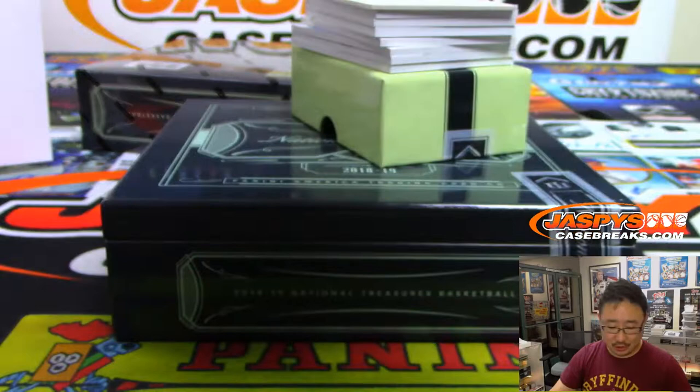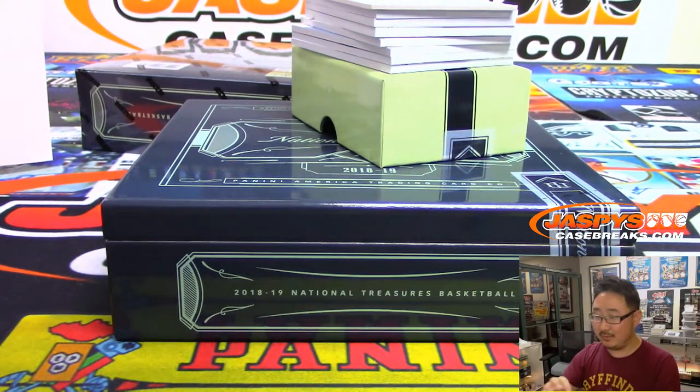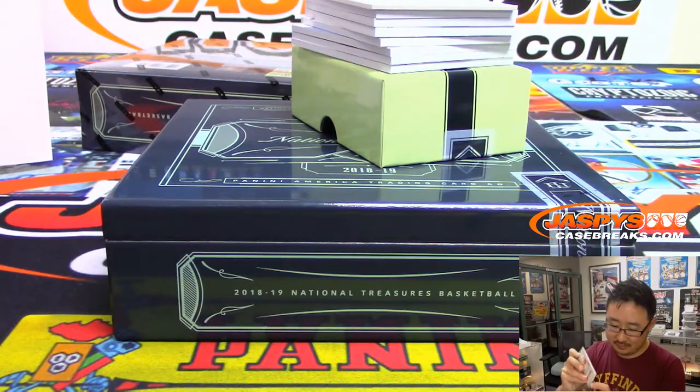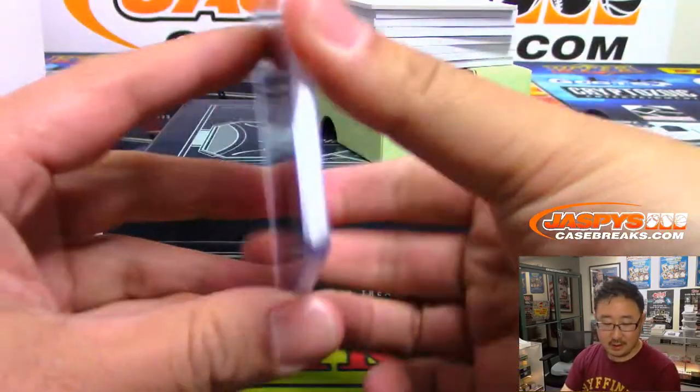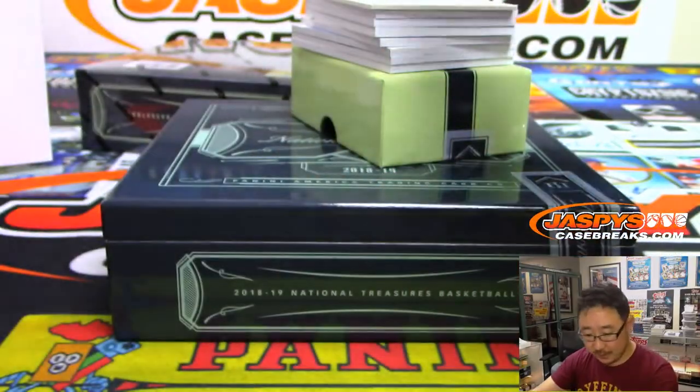There's Hakeem the Dream Olajuwon, 60 out of 99. That would have been a great team. Rockets. That'll be for Jeremy, Jeremy B. Bloxon.